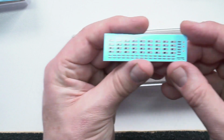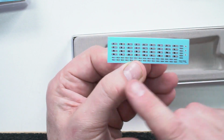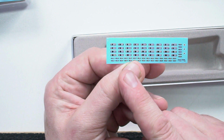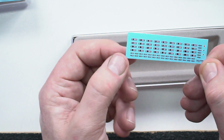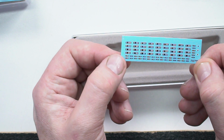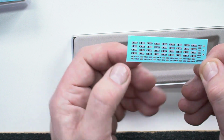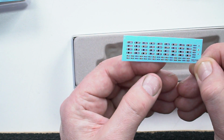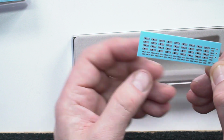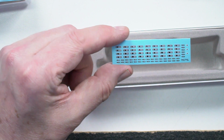And Gopher Models also kindly give you a decal set, so you can represent any member in the class from S300 through to S318. And if I'm looking closer, I'm just trying to see 316 and 314. And yes, they do. Those two units were written off in the Sudden Aurora accident on the 7th of February 1969.